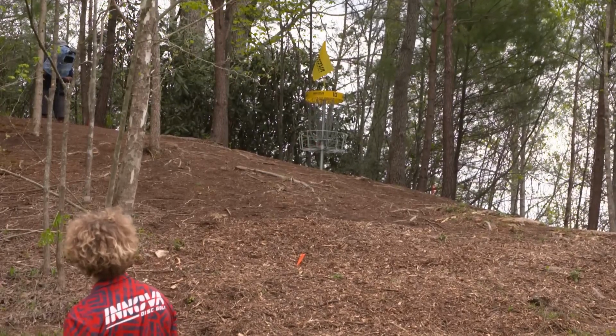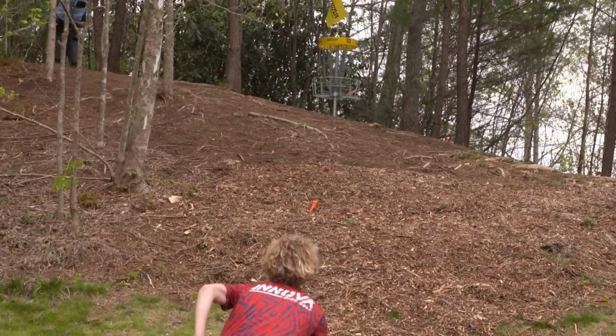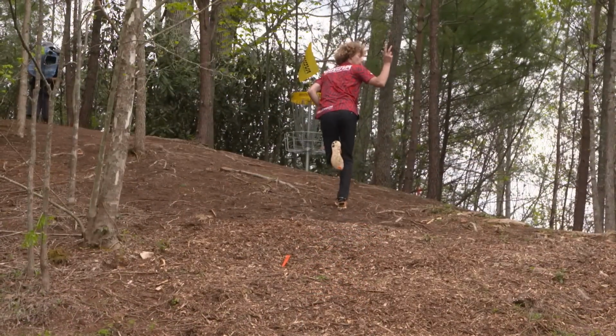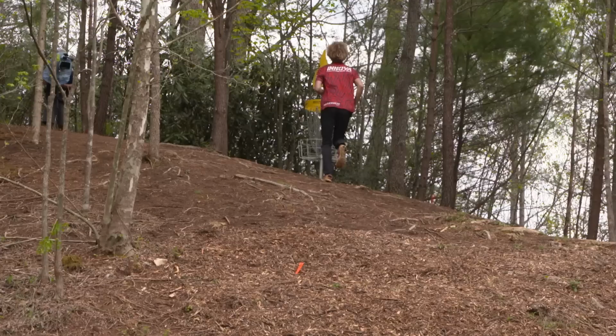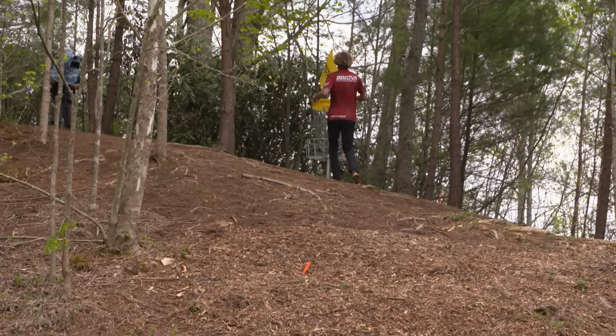Calvin's putting 38% on the season from circle 2, Connor. That is filthy. And a putt like this, I mean, that's almost borderline circle 3 as uphill as that thing is. And if he can keep putting like that, he's going to be hard to contend with, and he's going to keep finding himself contending for the win.